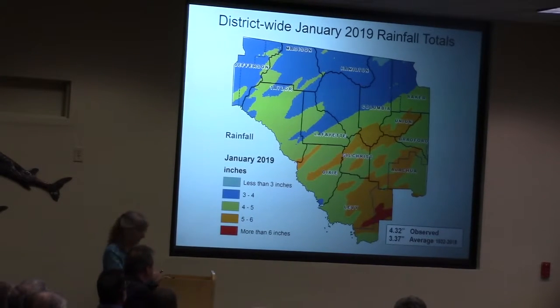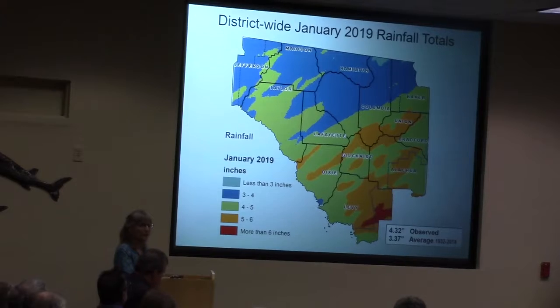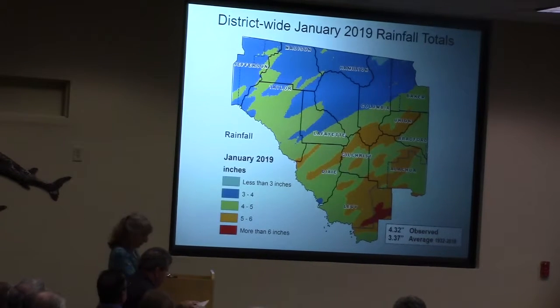Our normal rainfall is 54.7. I'm sorry, whoops, that's a different number. Never mind. Our normal rainfall is 3.37. That's the average in January. And this month we observed 4.32 as the average across the district.